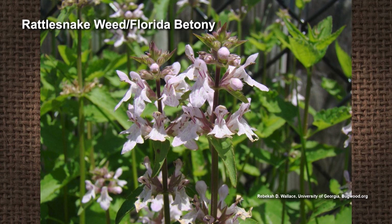I always like to start with cultural practices first. You need a thick, dense lawn to crowd it out, number one. Number two, you have to mow at the correct height. And then of course fertilize according to your soil test. Do those things culturally. That should help.